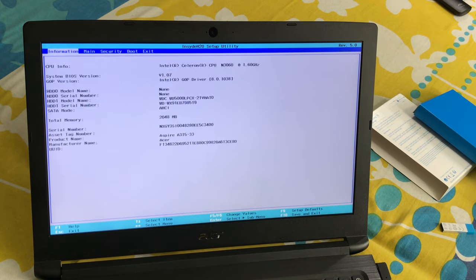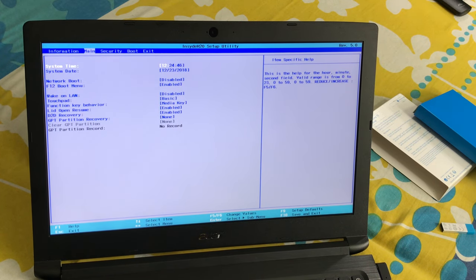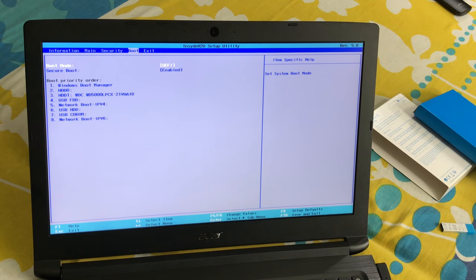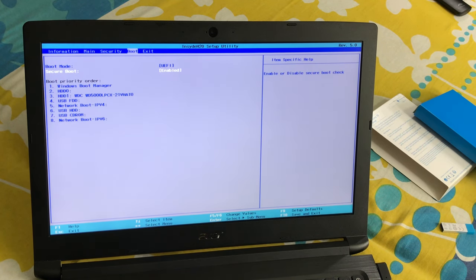So two things I have told you: one is the F12 boot menu, you have to enable it. You have to set the supervisor password. And this is the third page. Boot mode is UEFI and secure boot is enabled. So secure boot will always be enabled, and in order to run the installation file, it's always recommended you disable it. Also, you can change the boot mode in most BIOS, but here I do not think you have an option to change it.